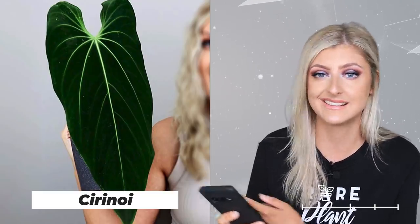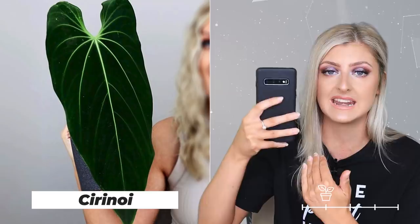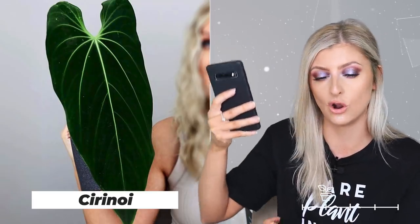Because honestly, this is not doing it justice at all. I just couldn't find a decent picture that would actually fill in this frame because the plants are so long. I couldn't find a picture that would actually fit on the screen. So that's why I've had to include something from one of my thumbnails.